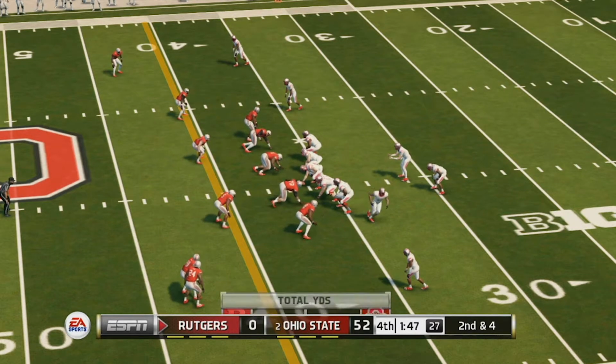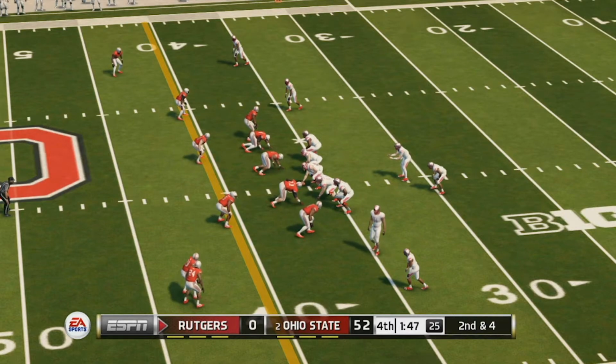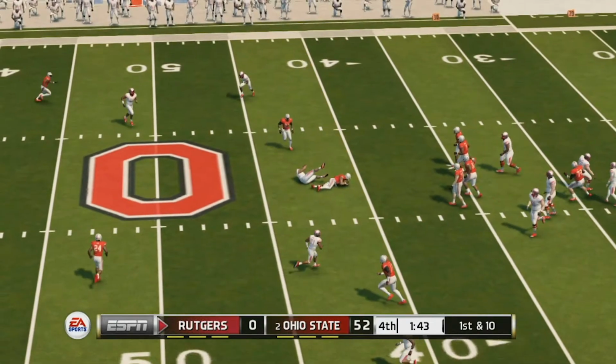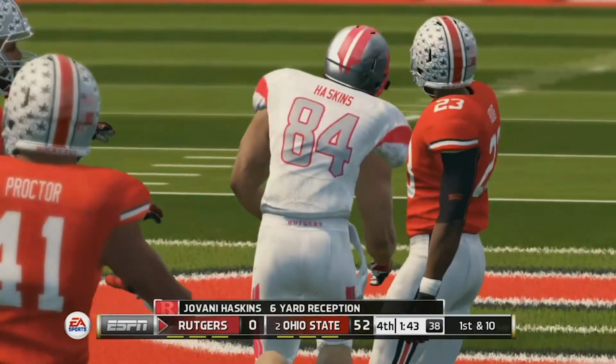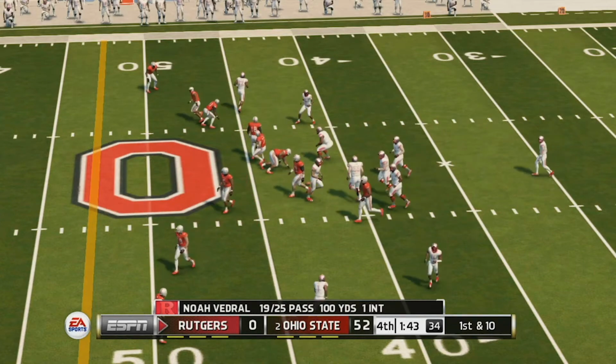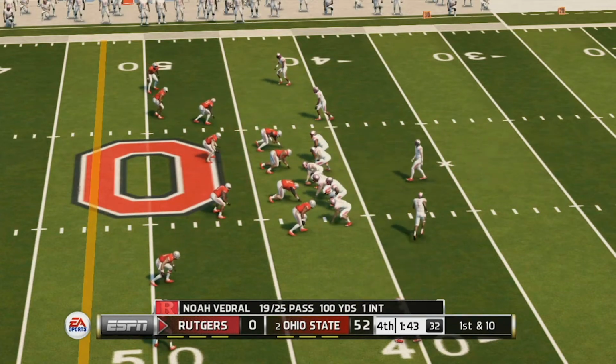Let's go. Wide 80. Wide 80. He makes the catch and has a first down. Gain of 6 on the play. First down. Hey, watch number 5. Watch number 5. Coming.